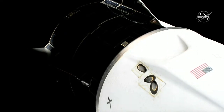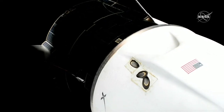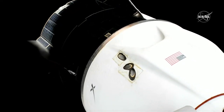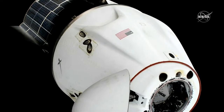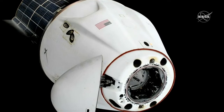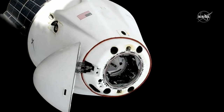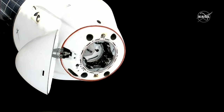Dragon, SpaceX on the Big Loop, all hooks open. Copy. See the burns. And Dragon separation confirmed. Copy. Thank you. All 12 hooks now open. Hooks all open and release confirmed at 11:05 a.m. Central Time, while Dragon and the International Space Station flew 259 statute miles above the North Atlantic Ocean.